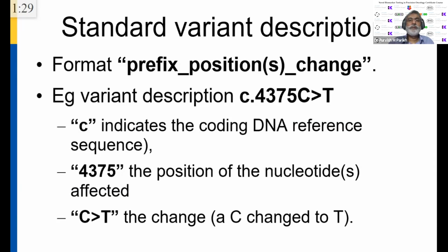And this is how the standard variant is described. So there is a prefix, position, and a change. We have c.4375C>T in this example. C indicates the coding DNA reference sequence. The 4375 represents the position of the nucleotide affected, and the change in the nucleotide sequence is from C to T.